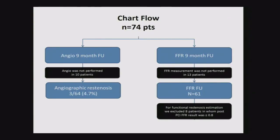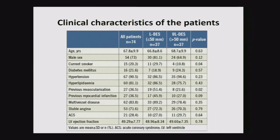So 74 patients were included. We were able to do angiographic and functional assessment 9 months later. And you see that the clinical characteristics represent just typical all comers, and the mean age is 67 years old. The majority, more than 80% of them, had 3-vessel disease, and a third of them presented with an acute coronary syndrome, and all of them had well-preserved ejection fraction. We subdivided them further into 2 groups. In the so-called long group, the stent length needed to cover the lesion was from 30 to 50 millimeter, and in the ultra-long group, the stent length was more than 50 millimeter.